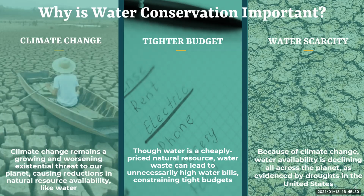Now, the second is that this could also be leading to a tighter budget. Now, we recognize that water is a more cheaply priced natural resource, certainly more cheaply than, say, energy or any other types of resources. But the problem is that water waste can be a problem in, say, a residential home or in a commercial building. This can lead then to unnecessarily high water bills if it's not corrected.